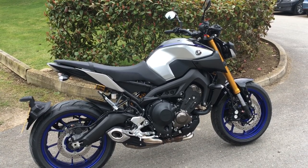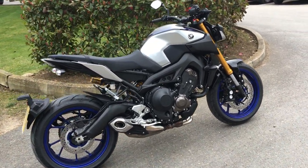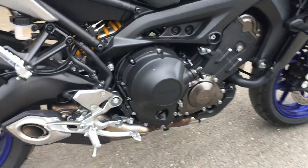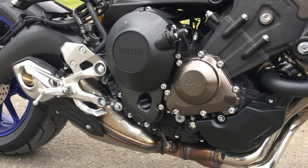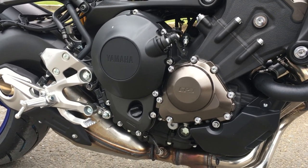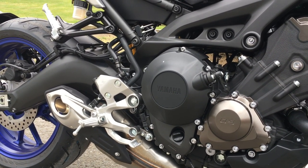Here we go, here she is then, the MT-09 SP in Race Blu. I think it looks absolutely splendid. Let me just open my visor, get some air in. So yeah, I mentioned the bike has the three-cylinder engine. It's the CP3 is what Yamaha call it. Sounds a bit like C-3PO, so I suppose it's referring to the cross-plane technology. Not sure quite how that works on the triple. It's actually an 847cc unit. I think I said 830 before.